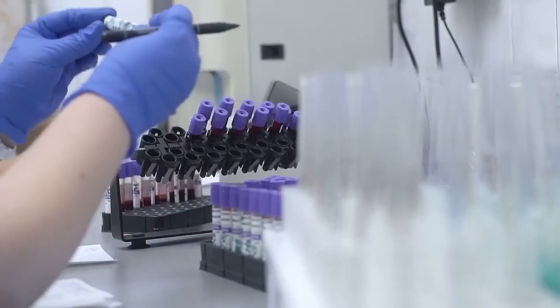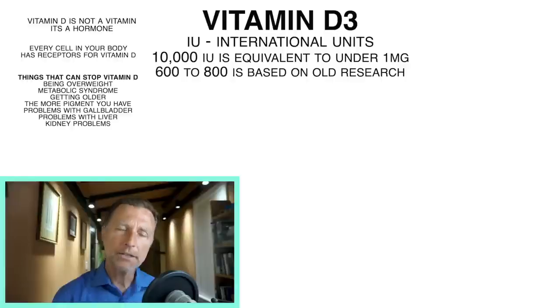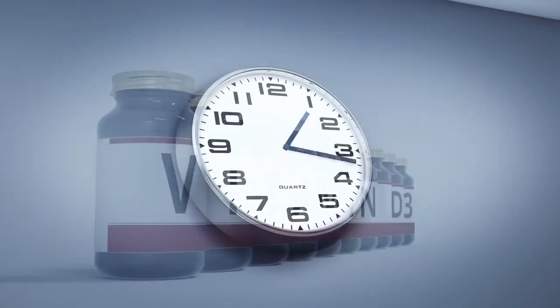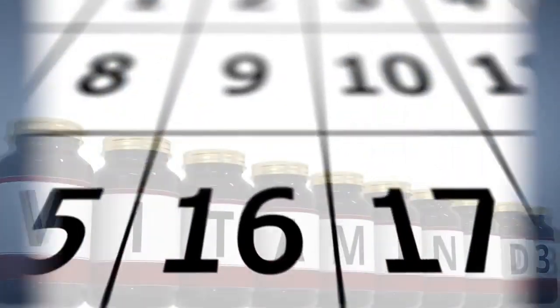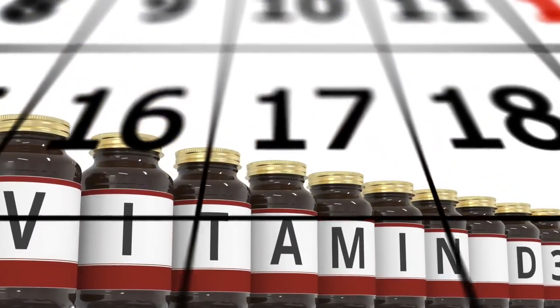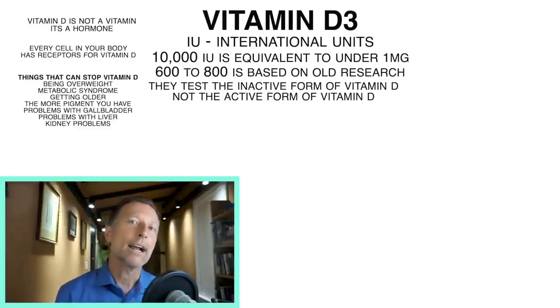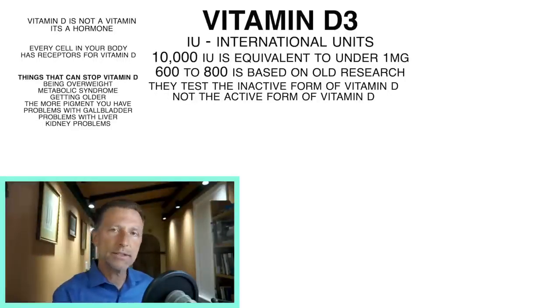And when they do a blood test for vitamin D, they're not testing the active form of vitamin D, they're testing the inactive form. And the reason why is because if they tested the active form, there's a lot of problems with that. Number one being that it has a very short half life, like I think it's 4 to 6 hours, compared to 2 to 3 weeks for the inactive vitamin D3. And also, the active form of vitamin D3 is 1,000 times less than the inactive. So, apparently, you have a lot of inactive vitamin D sitting there waiting to be converted.